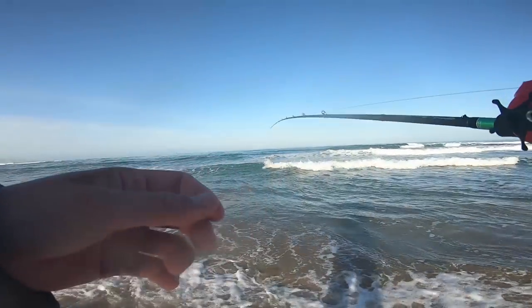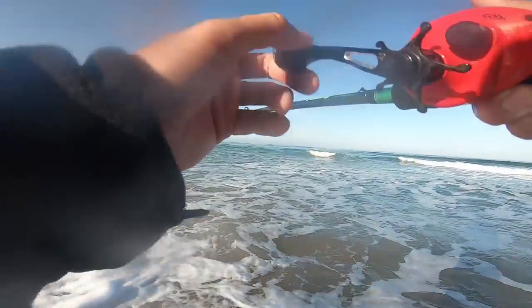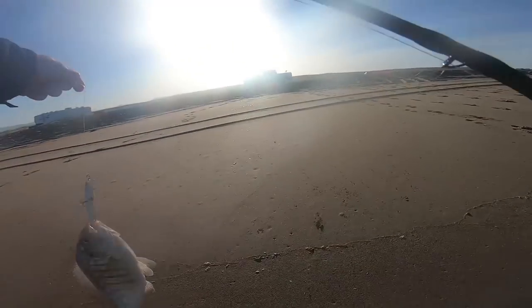Oh, that was close. Oh, he hit like 10 feet away, right under that little patch of seaweed. Oh my gosh, this is number six, guys. Number six bit really close. That was awesome. And it's a decent fish. Man, this has been awesome.